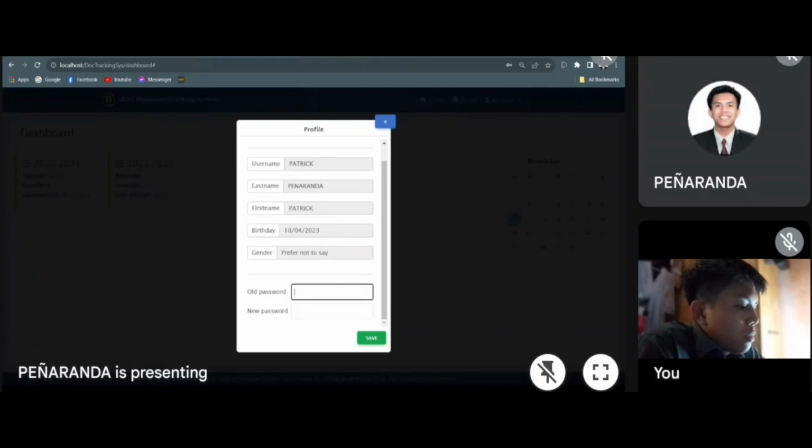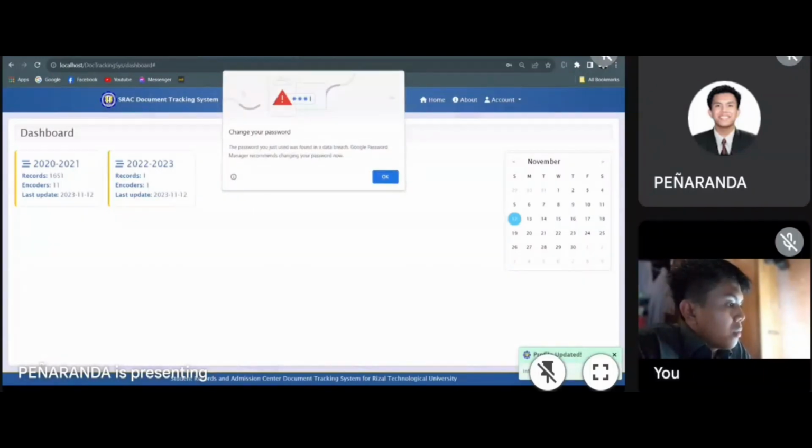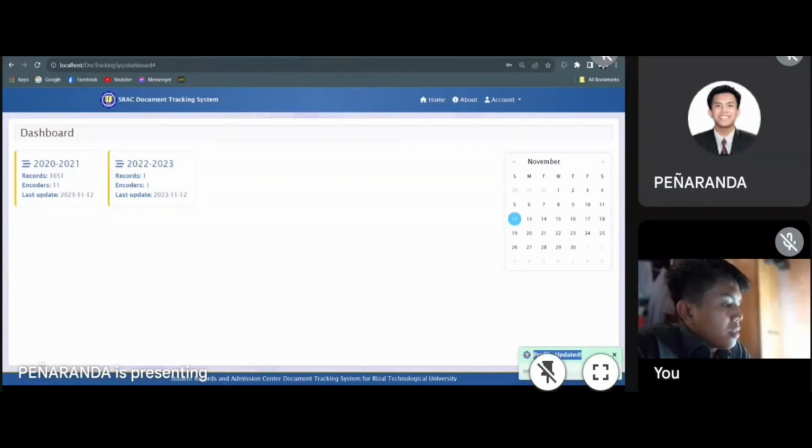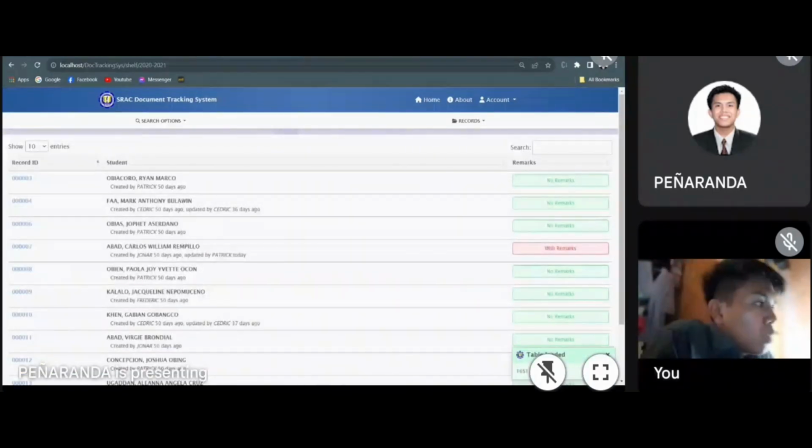Once their process is done, it will show a profile updated message, indicating that the update has been successful. Next one is the shelves. Once we enter this shelf, it will show all the records from the 2020 to 2021 shelf.